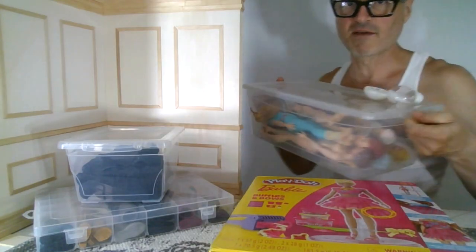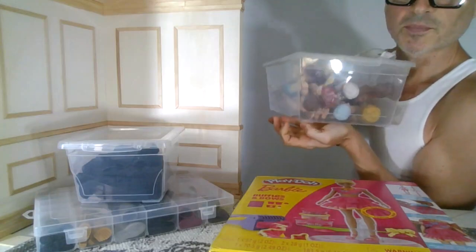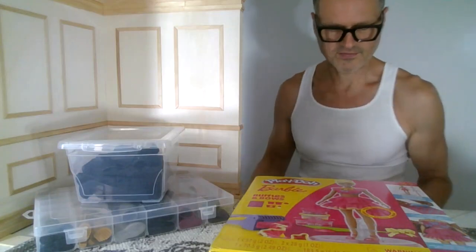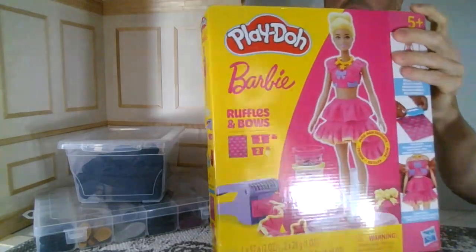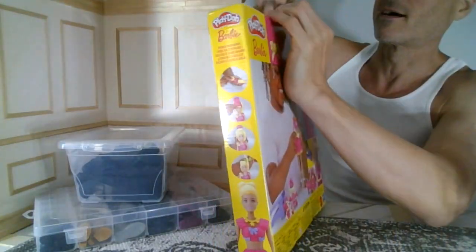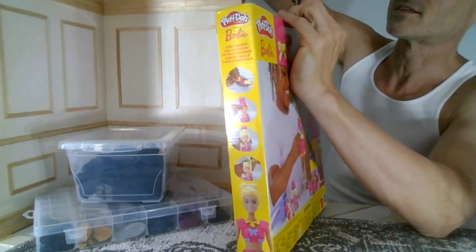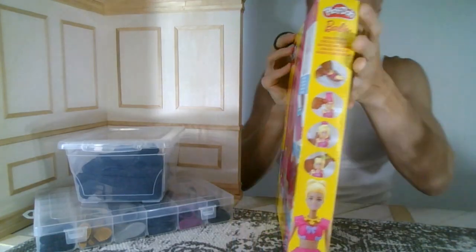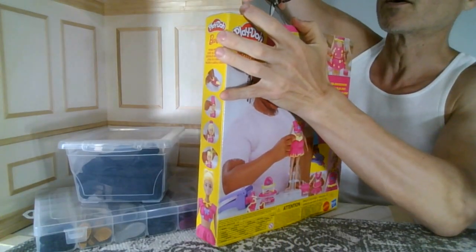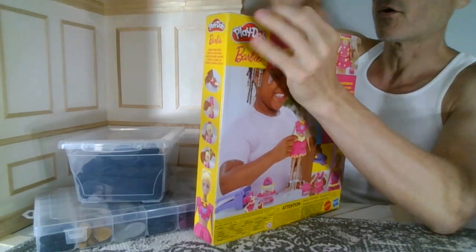This is my box of my very favorite sculpted head Barbies, but I don't know if we'll have time to get to that. I thought I would have more time. What if the eyes are wonky on this? There's so many thoughts. I'm just way too flustered and excited about getting this, and we'll have to see what her head looks like.